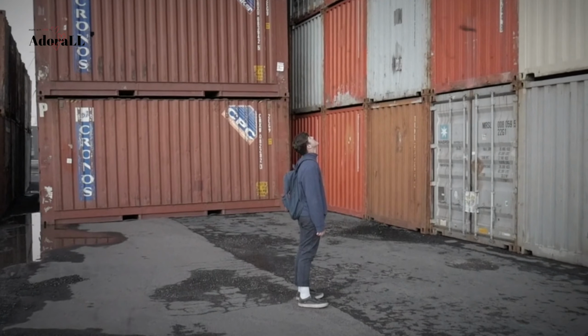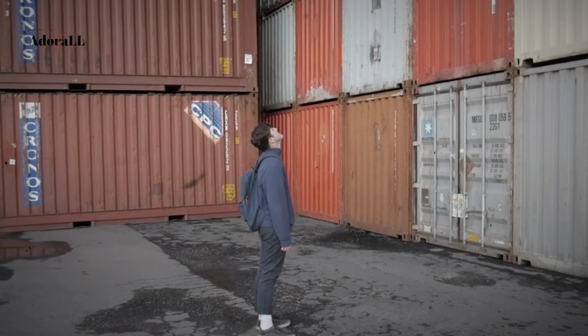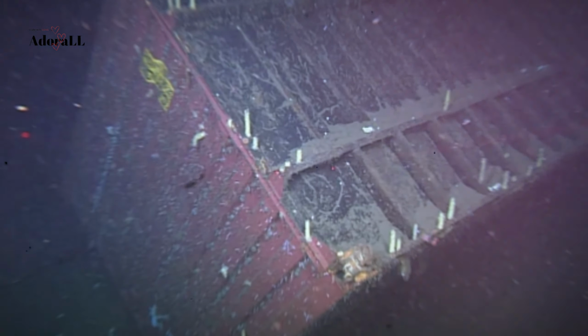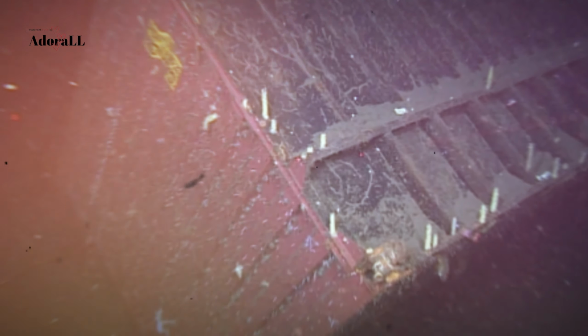A sunken shipping container became the center of a major discovery when local researchers stumbled upon it resting at the bottom of the ocean. Initially, it appeared to be just another lost cargo container, but its contents held an astonishing secret. The discovery was no accident.